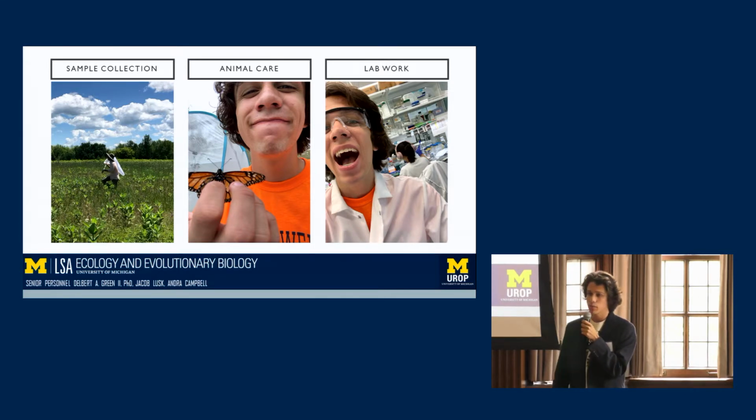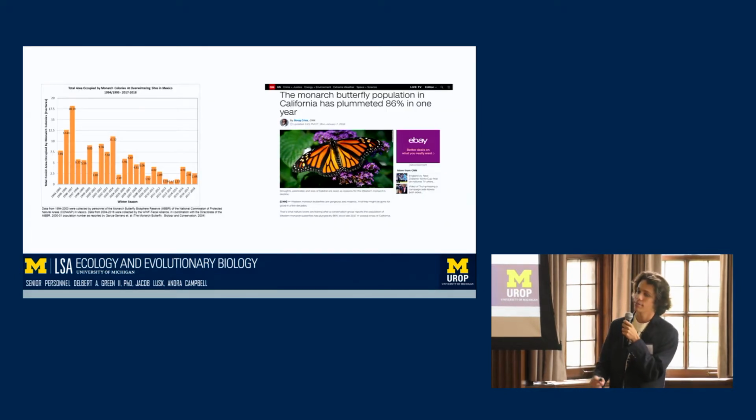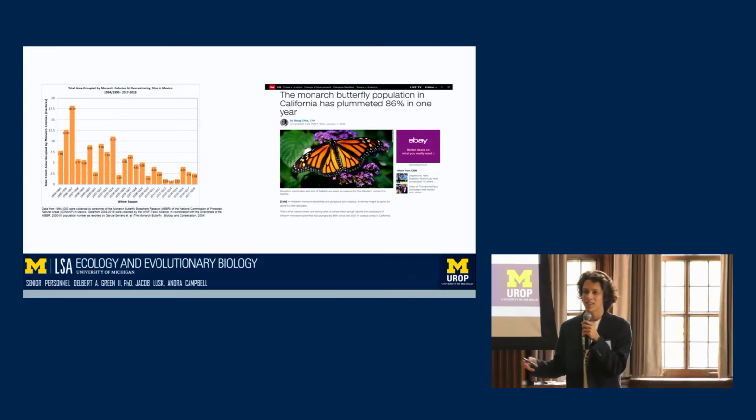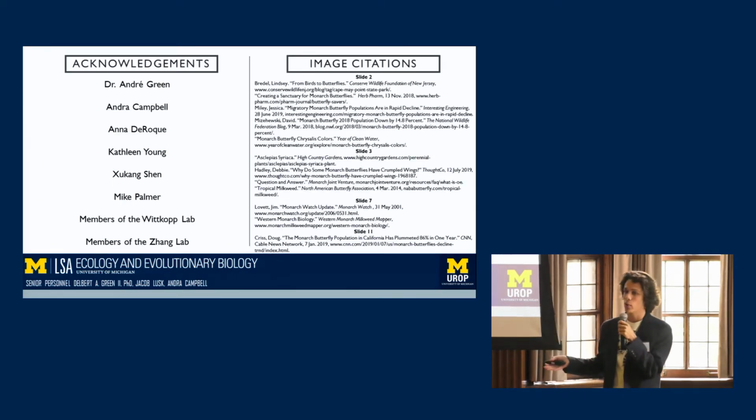Thirdly, and most importantly, is that while we all know and love monarch butterflies, they are disappearing. Now, OE is not the only cause of this decline. Climate change and habitat loss have a lot to do with it. But it is a contributing factor. If we can better understand the relationship between this parasite and this insect, we can better protect monarchs in our conservation efforts.